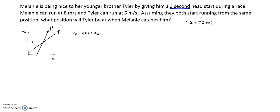Alright, so I'm going to go to a different color here. What color makes me happy? Let's go light blue. I shift this over, and I say, well, what is Tyler's starting position? So basically, I'm saying, let's make Melanie start at time 0, and then where would Tyler be? Well, that's pretty simple. I could do that, because if Tyler's going at a constant velocity, I'll use that equation. Well, how far has he gone in that amount of time?